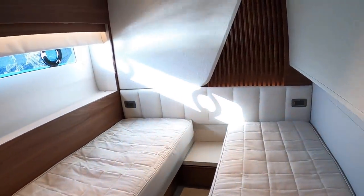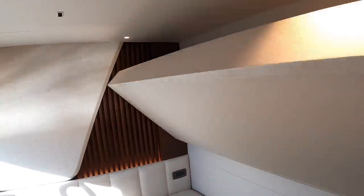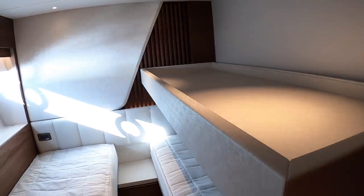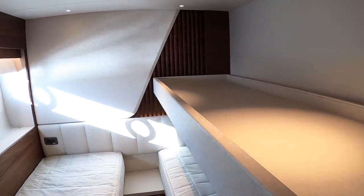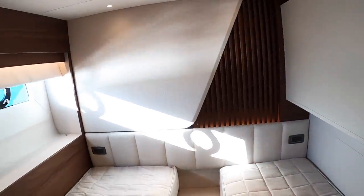Again, beautiful cabin. And this one actually has got a Pullman berth. So that drops down like that. If you've got kids, that just gives you a bit of extra capacity. There's obviously a mattress that goes onto there. So that is a very useful feature. And then again, wardrobe over on this side, just like the other cabin.